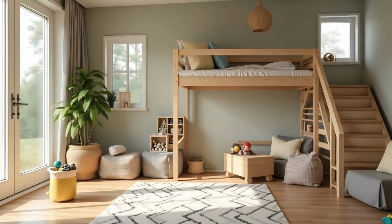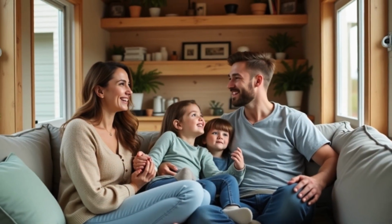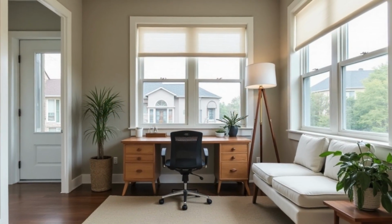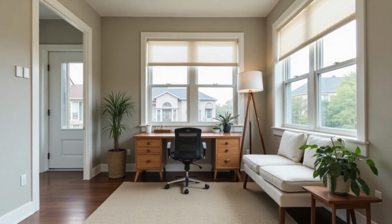If you have kids, the upstairs could be their play area or bedroom while keeping the main floor as a family gathering space. This flexibility allows you to adapt your home as your life changes. Whether you're starting a family, working from home, or just enjoying a simpler lifestyle, two-story designs can grow with you.